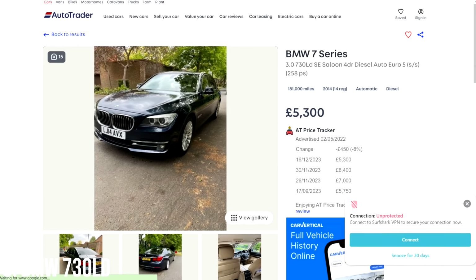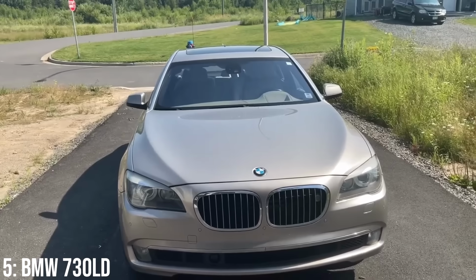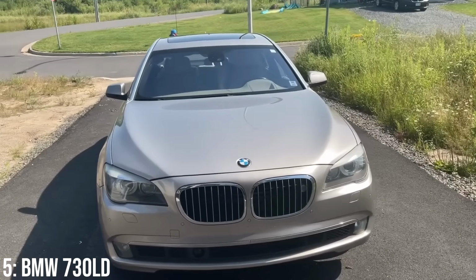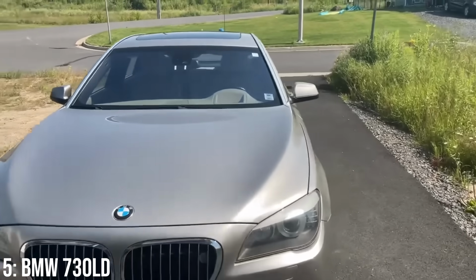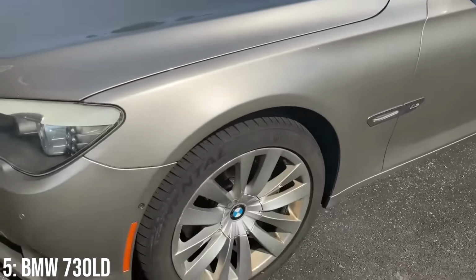They'll run you around £5,000 at the bottom end, and double that gets you a 2015 model with 100k on it. It's a heavy car, so bushings can perish, and there are known issues with door handles breaking. It's also quite old with complex tech, which has caused some owners headaches.